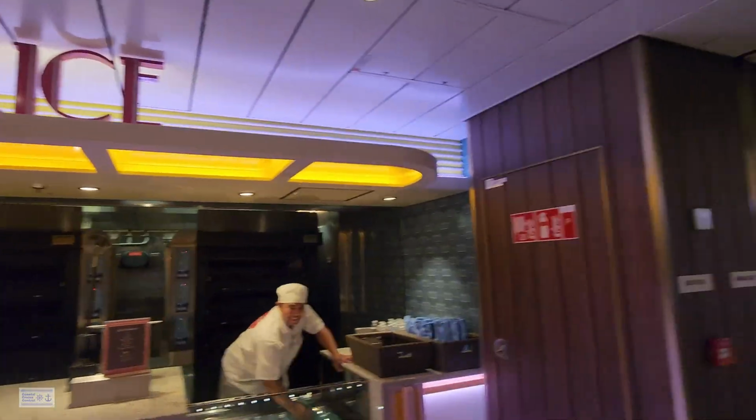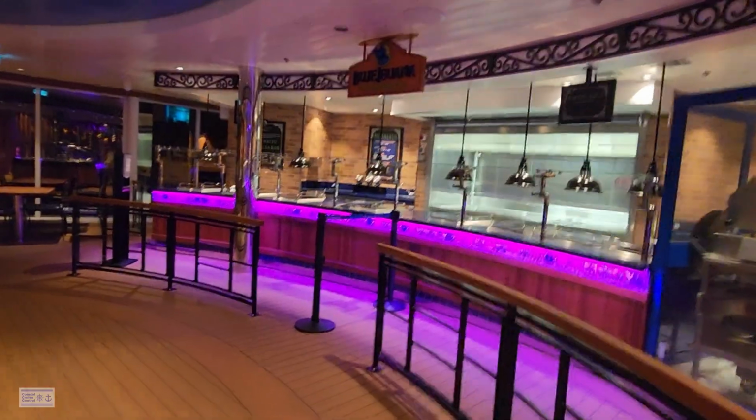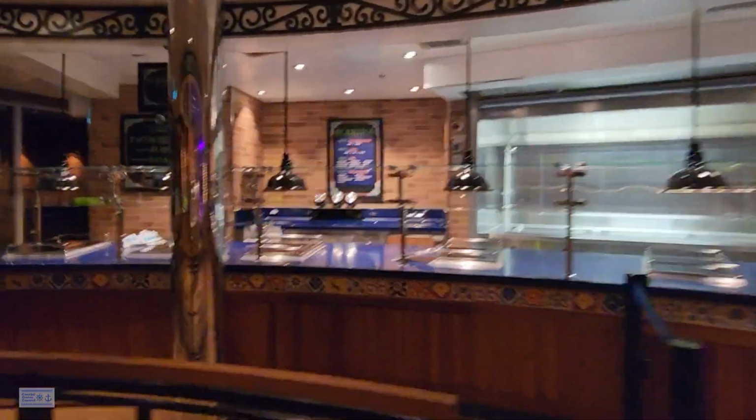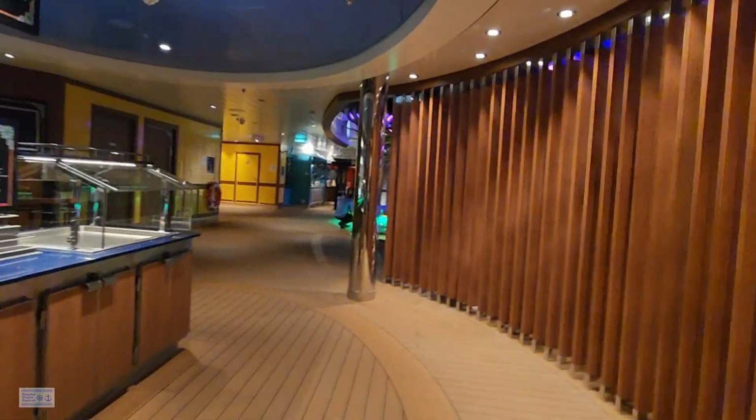All right, moving ahead, we've got the Blue Iguana Cantina. This is out by the swimming pool. They are open different times. They are also open for breakfast, guys. Great breakfast burritos. This is sort of a Mexican-style place. They're open throughout the afternoon, especially sea days, I know, out by the pool.